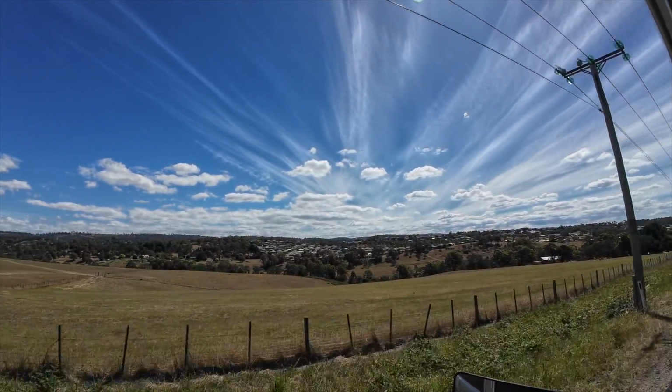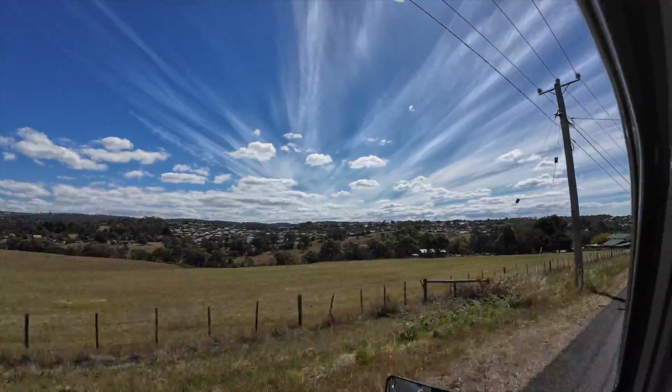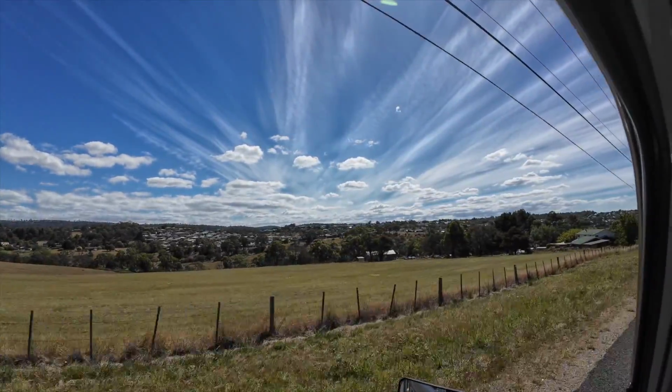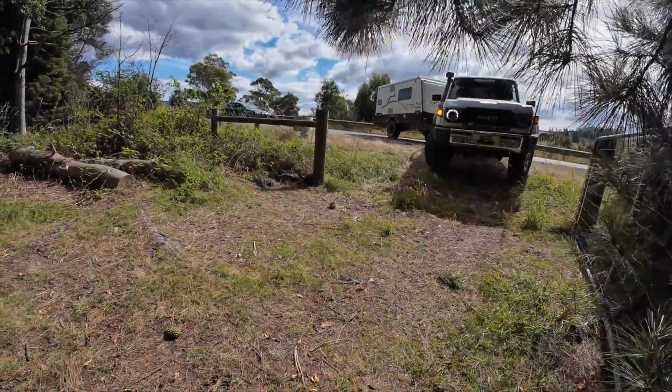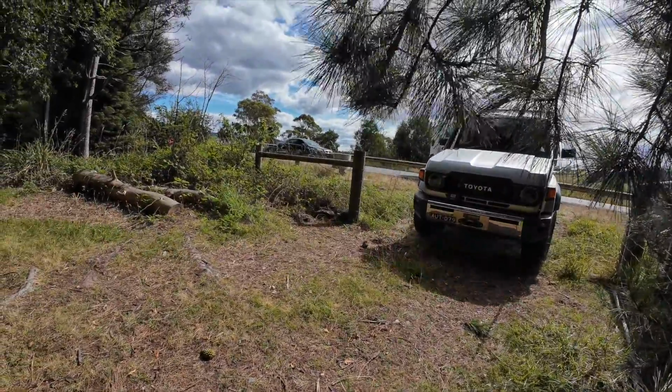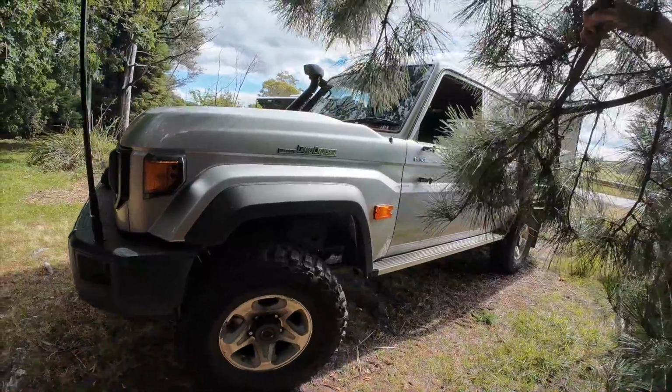Tonight's camp is a free bush camp, apparently near some nice falls. Now there's a lot of free camping in Tasmania if you know where to look. A challenge has been set, getting the van in here off the highway. It's not a big road, but it is the main road, so we're calling it the highway.